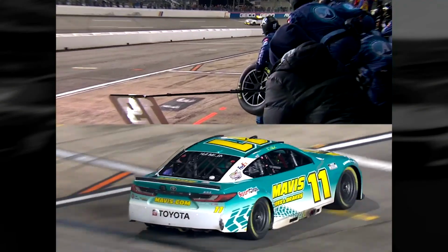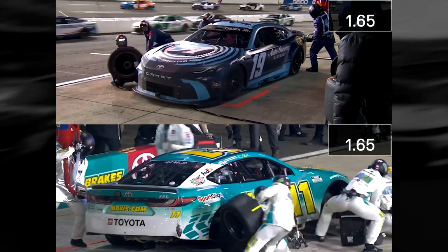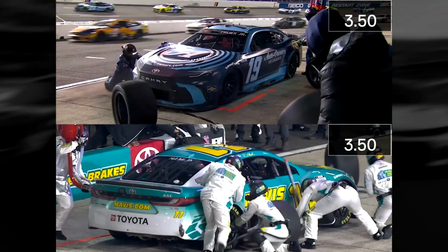So if we take a look, both drivers do a nice job into the box and really pretty close to the sign. You look at it here, really break this into right side around the car and left side. The right side here, we're at the point that the jack man down here for Denny Hamlin is dropping the car back down. You can see the car coming back down, and that's 3.5 seconds.